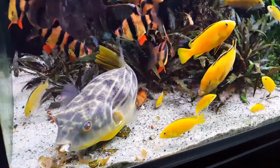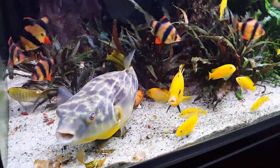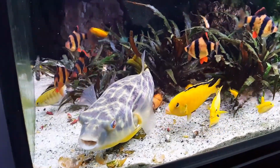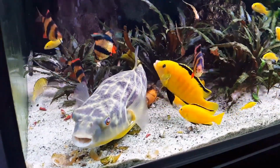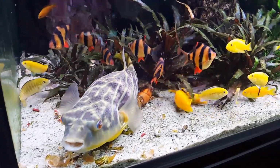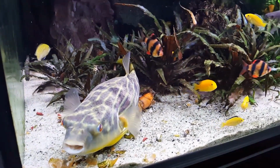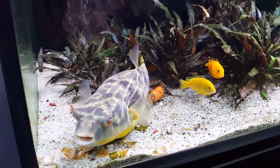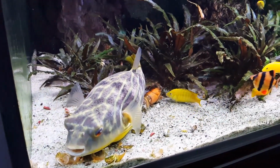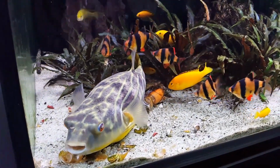Yep, four apple snails or mystery snails. I think these are actually apple snails, but if you know what I'm talking about, you know what I'm talking about. If you don't know what I'm talking about, just Google it. Mystery snails are called mystery snails for obvious reason. They're not really sure, because there are so many snails that look so much like each other.